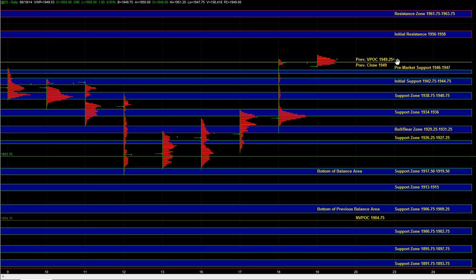So those are the main ideas. The short-term bias continues to be bullish, with caution on any short trades, even intraday, and that will really be the focus today. First 30 minutes will probably be continued balance with perhaps a range extension to the upside, and then after the Philly Fed survey, we can get some directional movement in either direction.